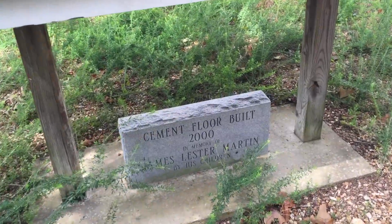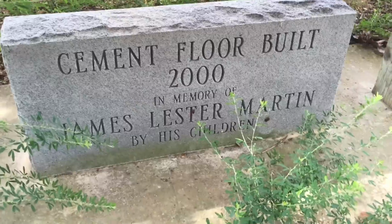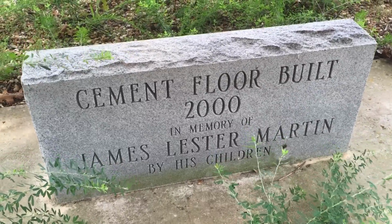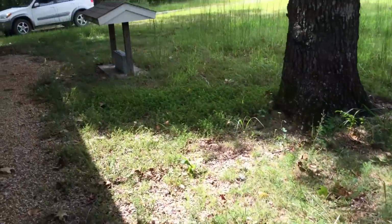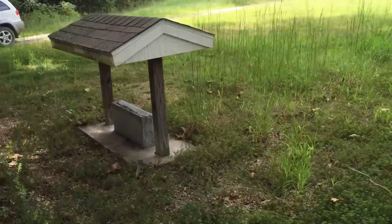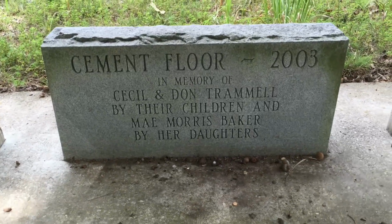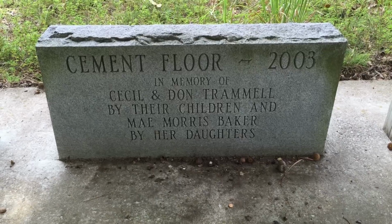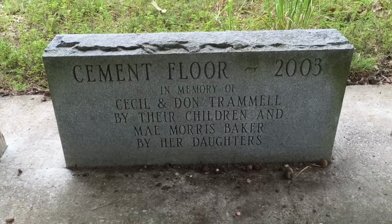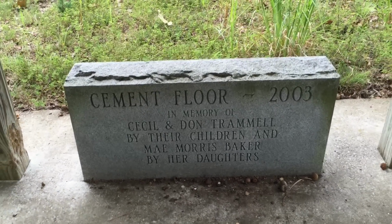Now there are these two graves up here. Let's say, hi Granddaddy. Cement floor built 2000 in memory of James Lester Martin by his kids. And then there's another one right here. Let's see. Cement floor 2003 in memory of Cecil and Dawn Tremill, I think that's how you say it, by his kids, and May Morris Baker by her daughters. Does it say the same thing on the other side?